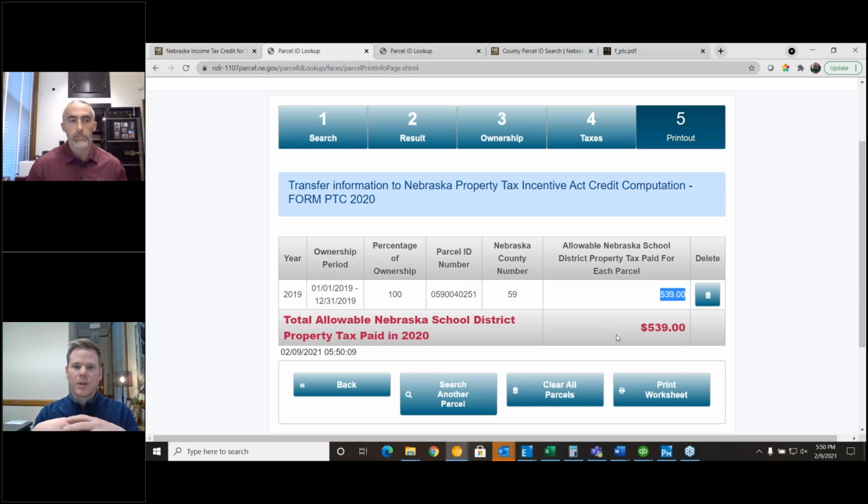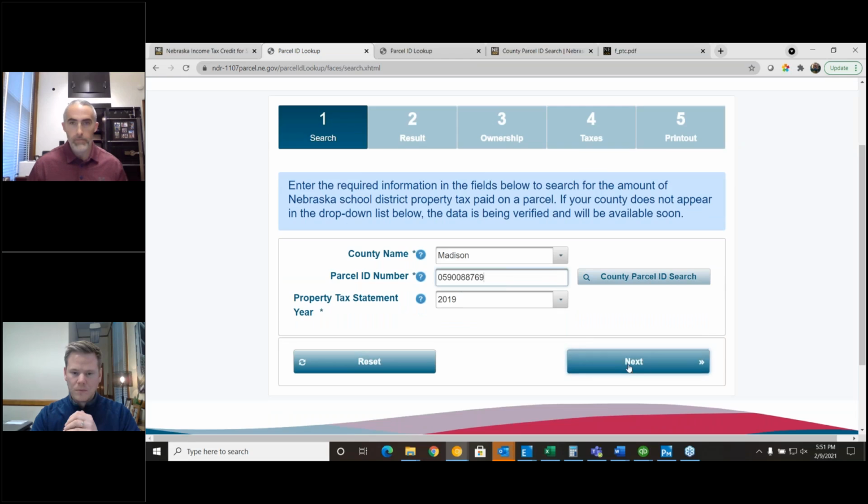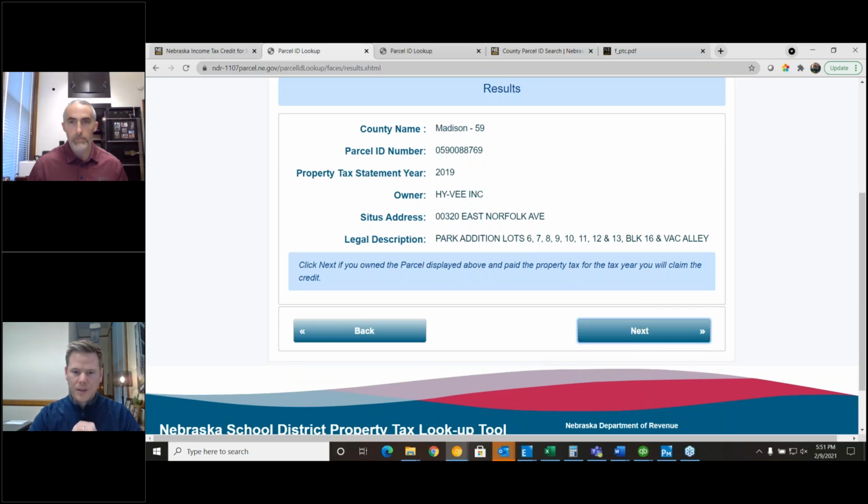So as preparers, we're going to type in that 539, and then your 6% tax credit is based on that amount. And if you do own several parcels in different counties, you can aggregate them all in this step 5. So we'll show you how to do a second parcel here quickly. It doesn't matter, it can be different counties, same counties. So in our example, it'll be another Madison County parcel. We'll keep going through here, kind of breeze through it this time.